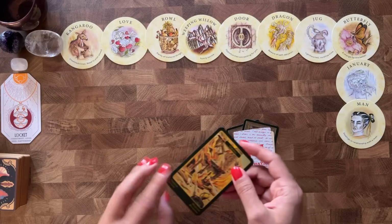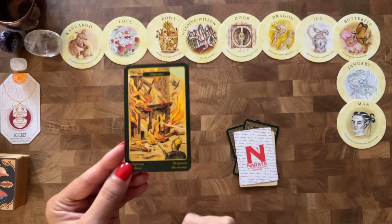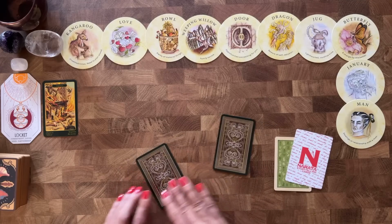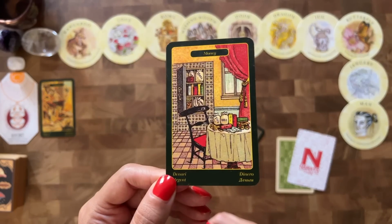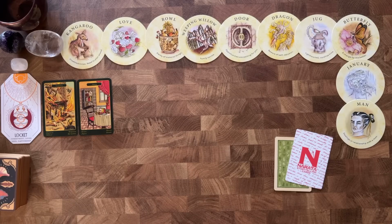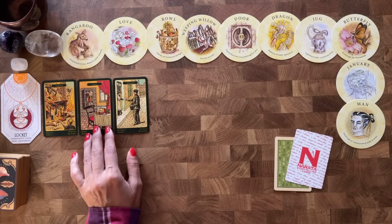You've got misfortune, and you can see the fire alarm, the firearms, putting it down, saving it. You've got Money. Guys, that's the exact card that popped in pile 1. I can't say that enough. Okay, you've got Messenger. That's not the exact card, but that was the exact message.